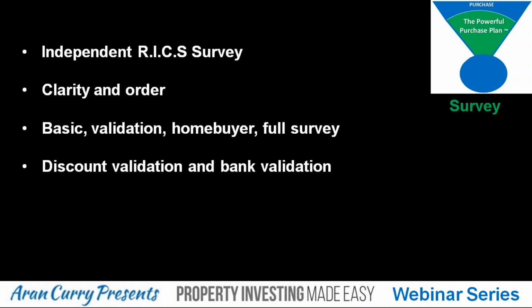Okay. When you use the banks to do a valuation, they'll offer you 3 types of valuation. You can get the basic valuation, you can get a home buyer's survey, or you can get a full survey. Now, a full survey is where the surveyor's there most of the day and you get a 40-50 page report on the property. If you're buying a 200-year-old property, or you're spending £500,000 plus on a property, you need a full survey. You want to protect your investment and get it right.